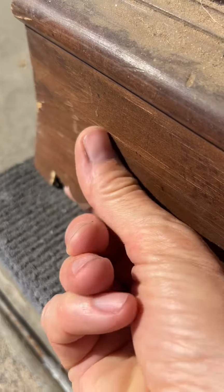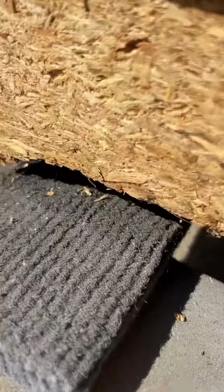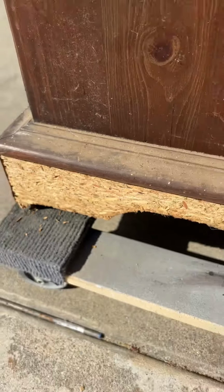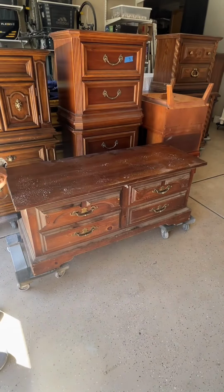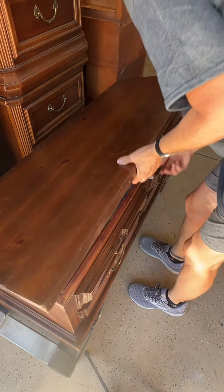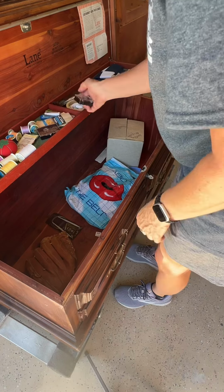I think just from sitting on concrete for so many years, the moisture from the concrete has caused this particle board to just disintegrate. It's just chunks completely missing. But we're about to change that because that is the only particle board on this entire thing. Everything else is solid wood. So I cleaned everything thoroughly, and now we need to look inside this time capsule.